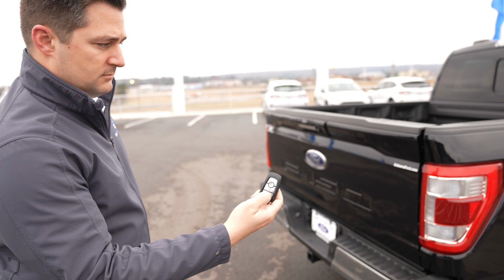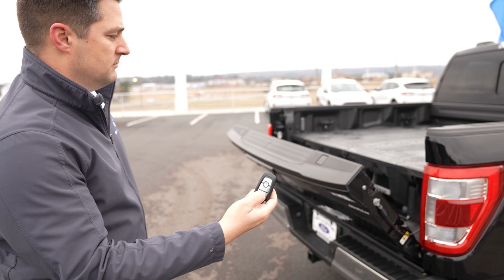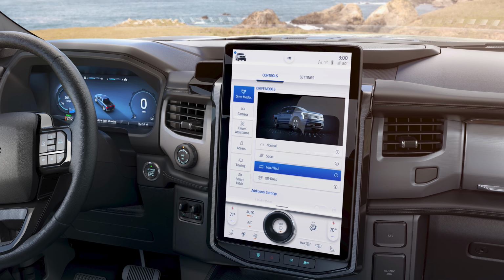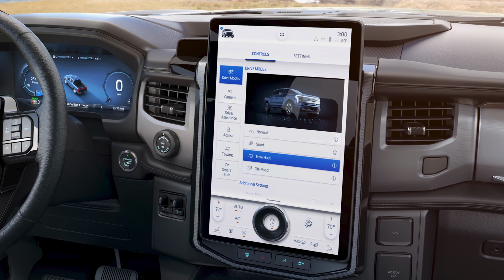Now you also happen to have the power tailgate as standard, meaning that the tailgate will drop down and lift back up, all with the simple press of a button. You don't have to lift it up anymore. I know it's first world problems, but it's nice to realize this vehicle has that feature as standard equipment. And speaking of standard equipment, you also have the Sync 4A system, which is a 15.5-inch touchscreen that allows you to control just about everything on the vehicle. It's pretty cool that you have that.